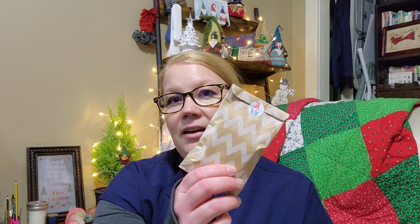I got my Imagine Landscapes gnome clue today while I was at work, and it was a story. The gnomes in the Nimblewoods are picking names. They picked their Secret Santa names today, and I get a little present to go along with it. So I am going to open that now.